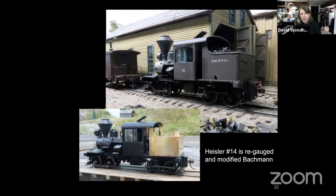So I rebuilt the tender with brass and some miscellaneous parts and grab irons. And these are Archer rivets I'd never used before, so that was a bit of an experiment. Before I painted it, I put on these, they go on like a decal. Really interesting product. So that was something I wanted to do out of those books. I didn't include a prototype picture, but they look pretty much like this.